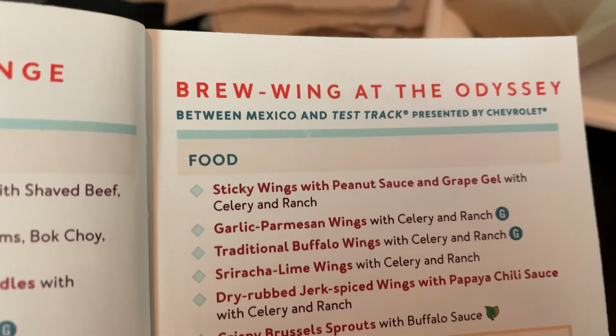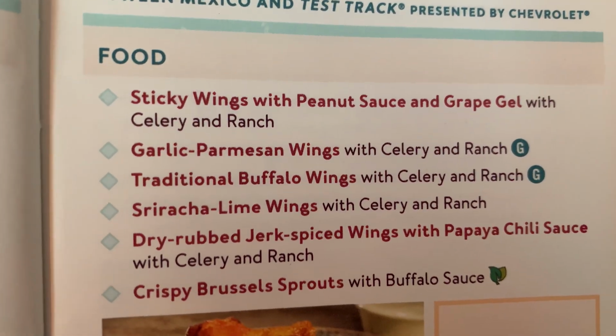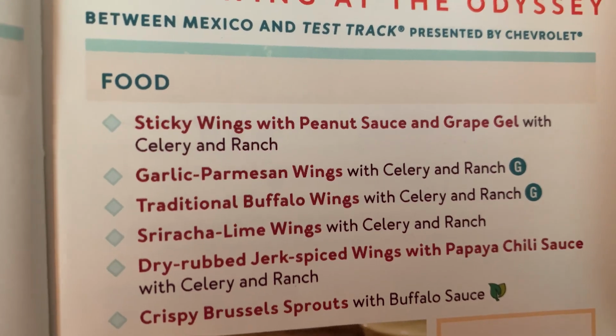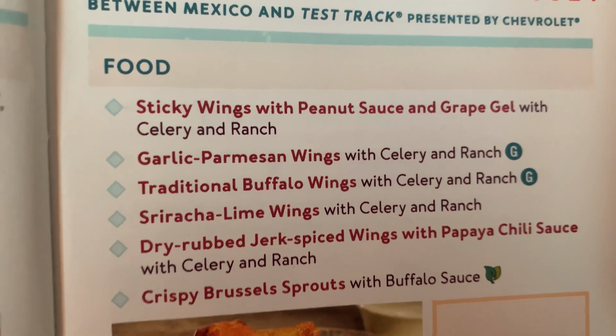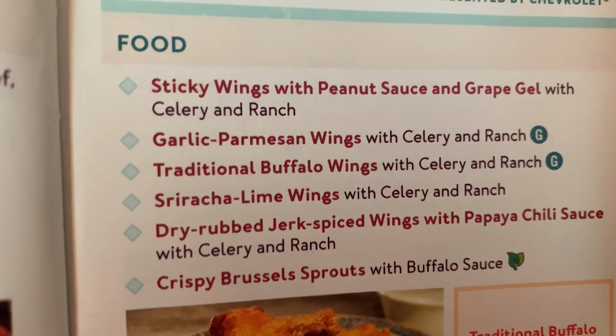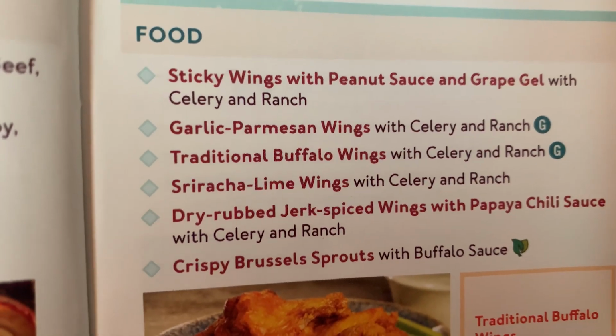We did go ahead and go forward to the Brew Ring at the Odyssey. They have sticky wings with peanut sauce and grape jelly, which it says grape gel, which you think I would get, but I learned from Steakhouse 71. I don't think so. I skipped forward to the garlic parmesan wings, and I'm really glad that I did. Although it says it comes with celery and ranch, it must have a ranch drizzle.